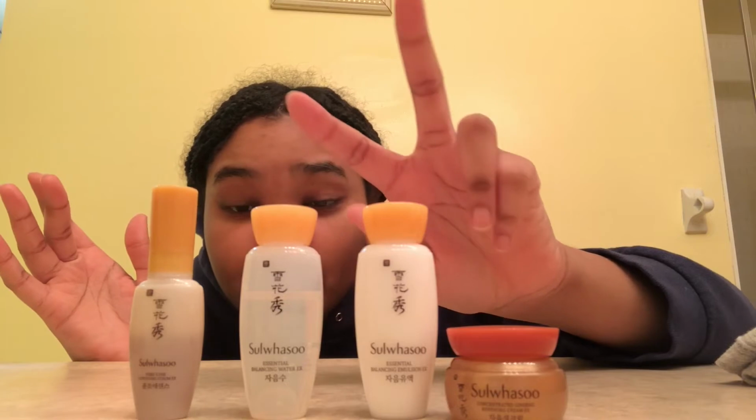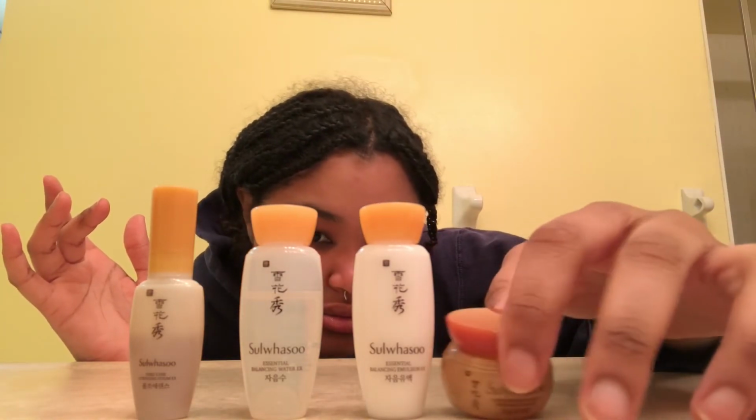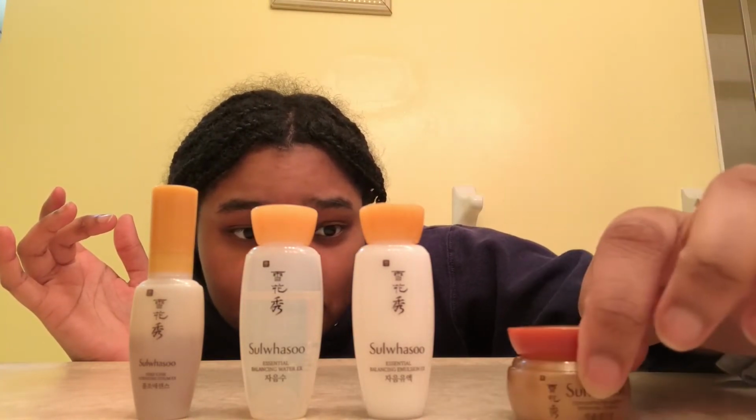Let me tell you, I'm just gonna tell you what order I use these things in. Obviously, if you have this, you don't have to do it the same way. You can only use one. But if you don't have this, just skip to the end, honestly, and use your own type of moisturizer, because I just started using this recently. These two are 15 ml, this one's 8 ml, and I don't know how much is in this one, but yeah. Just to give y'all a little idea of what's going on here.